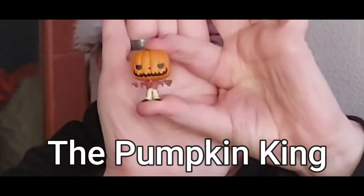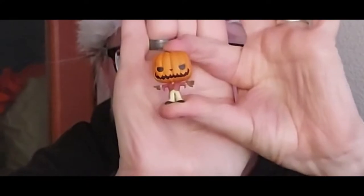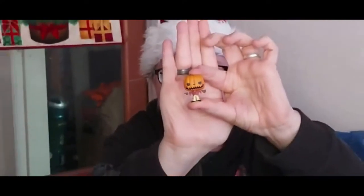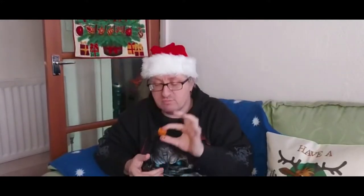I don't know if that'll focus. I don't know what he's called. Deb can tell me. She might know. I've just got him down as Pumpkin Head. The thing is with this advent calendar is I've never actually seen it all the way through, so I won't know what all the characters are. But that just reminds me, to be honest with you, of Pumpkin Head.